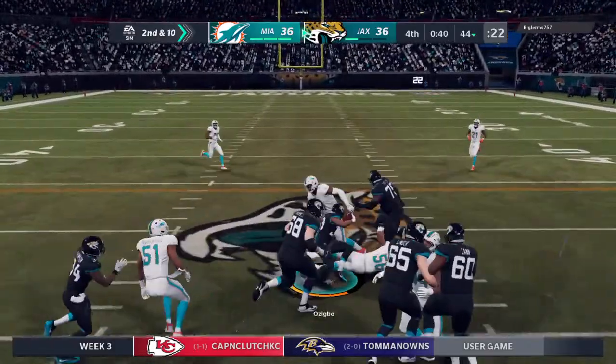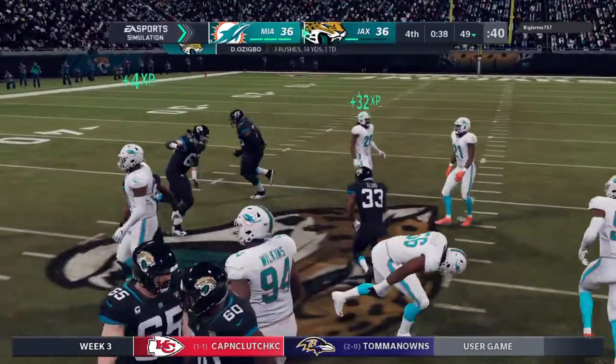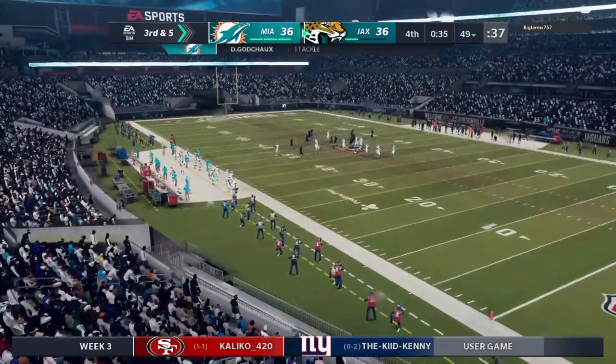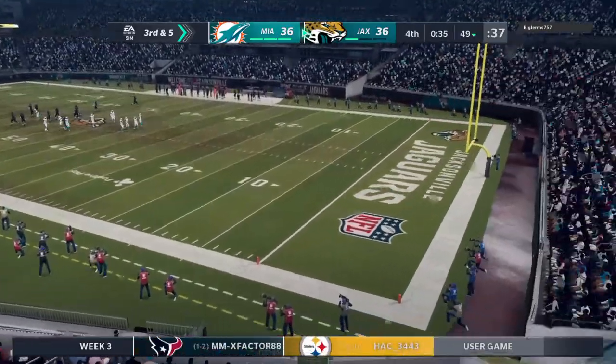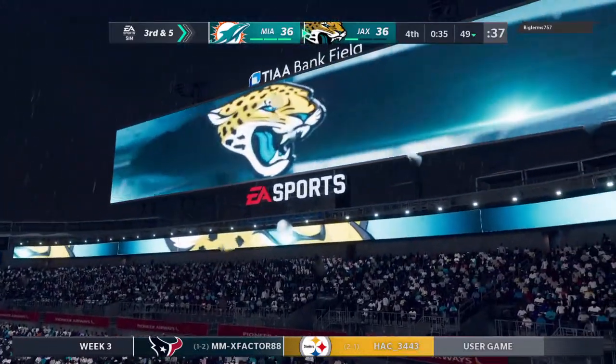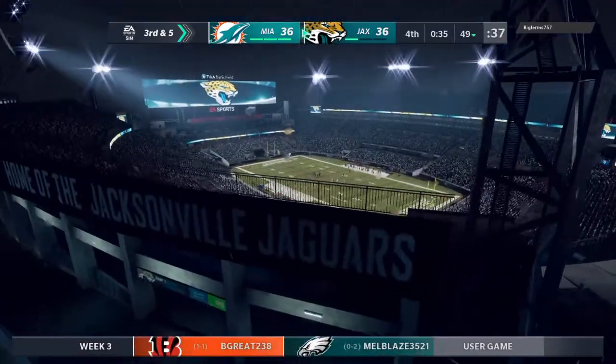From the gun, he'll hand this off. And he'll be taken down just shy of midfield. 5 yards. Now it's 3rd and 5. Short gain last 2 plays. Who do you think's excited about that? Absolutely. This defense, they're saying go right ahead with those.